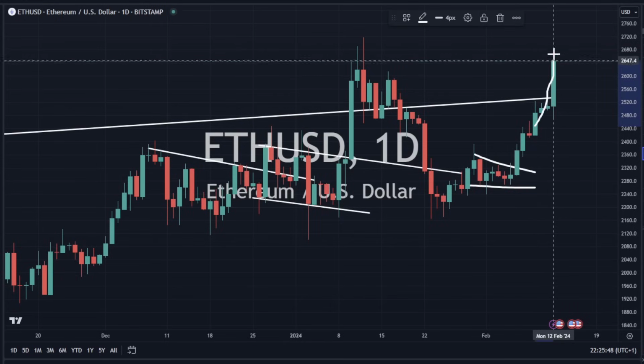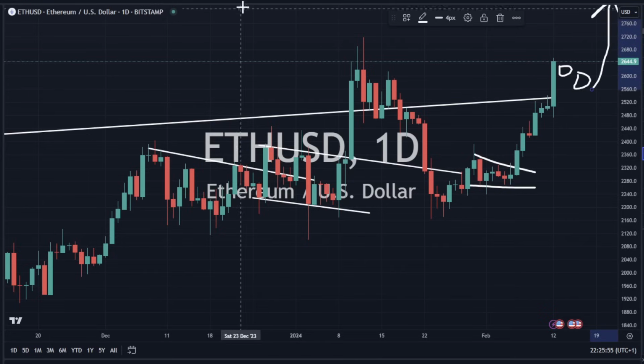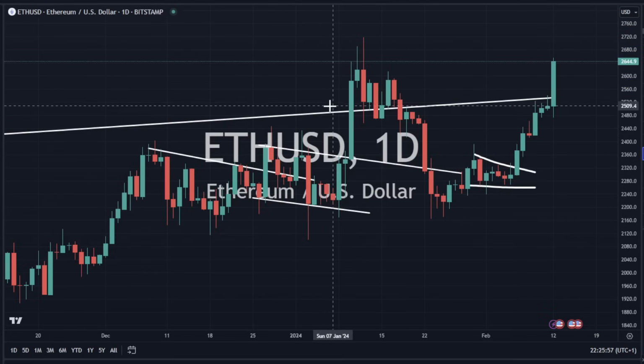Don't forget, a lot of the times you break out, sometimes you get a retest move or a bloody nose or a couple of small down days before it rips to the upside. That is very much a possibility.